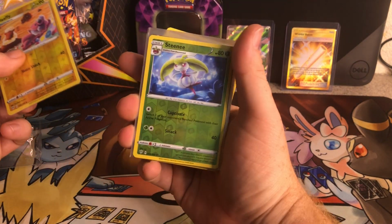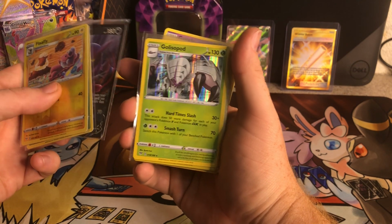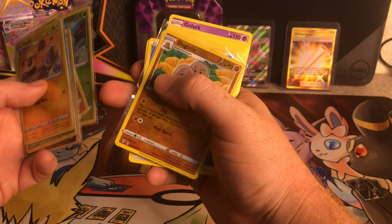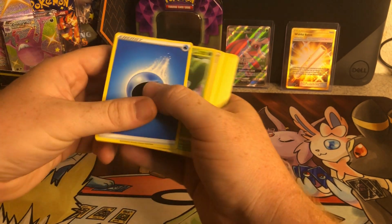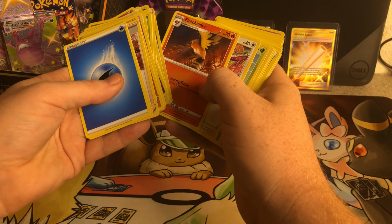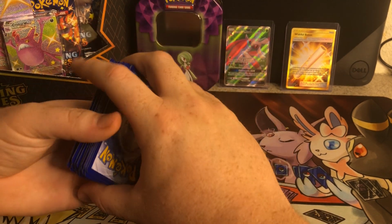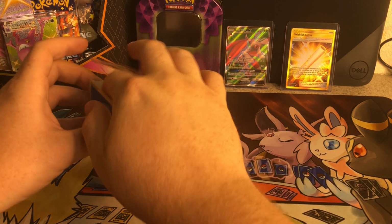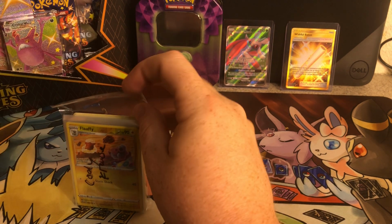A Flaffy reverse, a Steenee reverse, a Crobat V, a Golisopod, a Larvitar, a Shelmet, Dugtrio. And it looks like that's a bunch of bulk as well. Yep, sure is. That's okay. Love all the bulk. I'm gonna have a nice reverse holo collection.